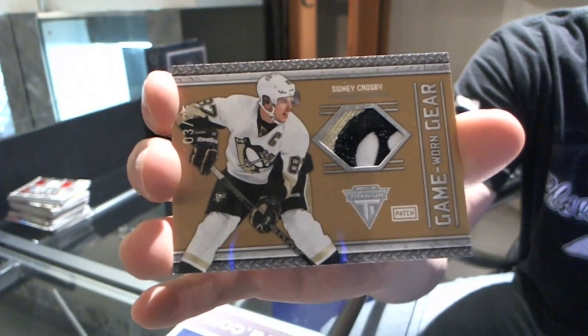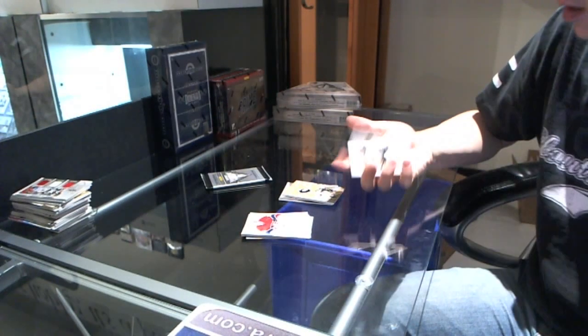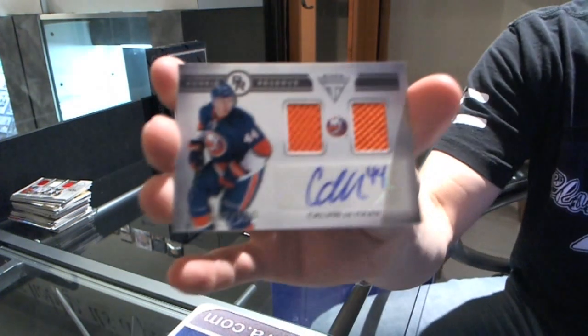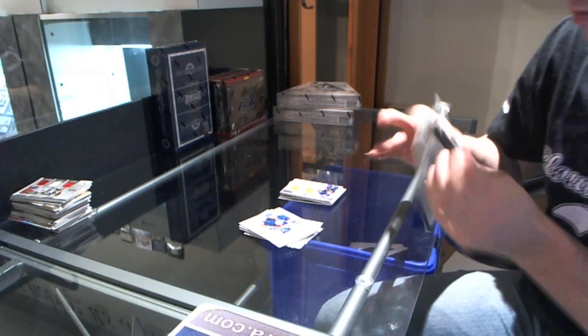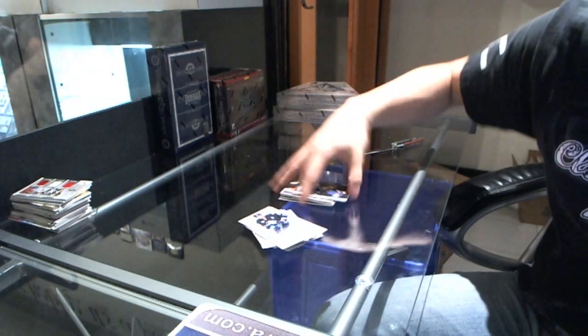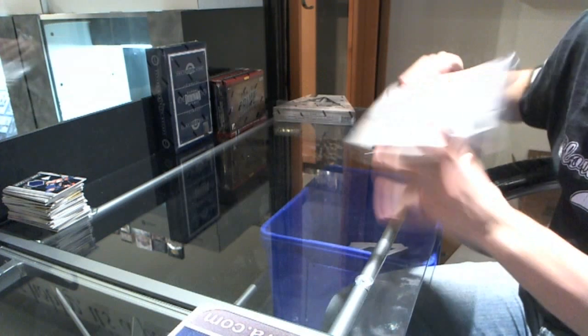Number to 25, Game Gear patch for the Penguins, Sidney Crosby. We've got a rookie reserve, dual jersey and autograph, number to 100 for the New York Islanders, Calvin DeHaan. And a Game Gear jersey, extending our Casely quota for the New York Islanders, Calvin DeHaan. All right, box seven.